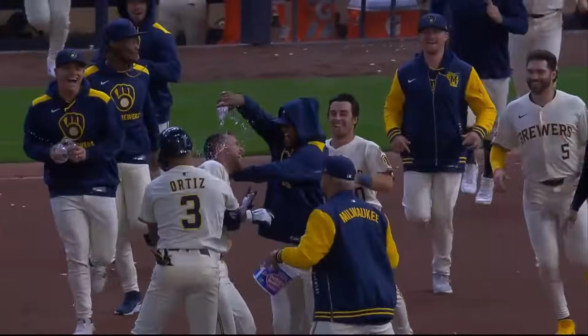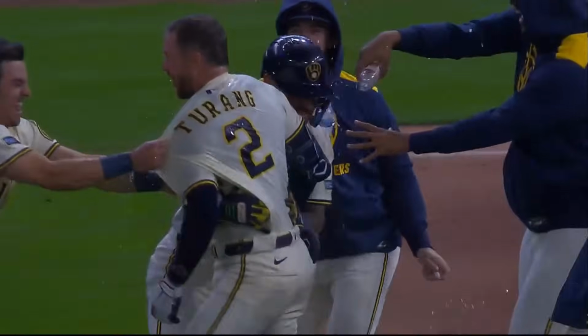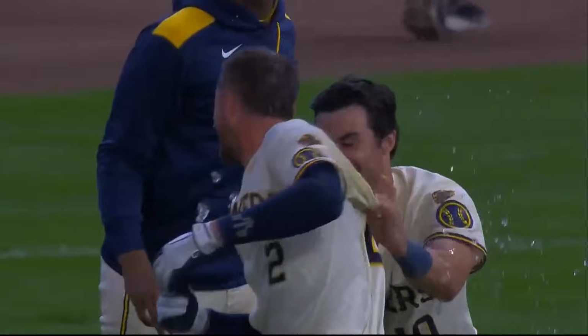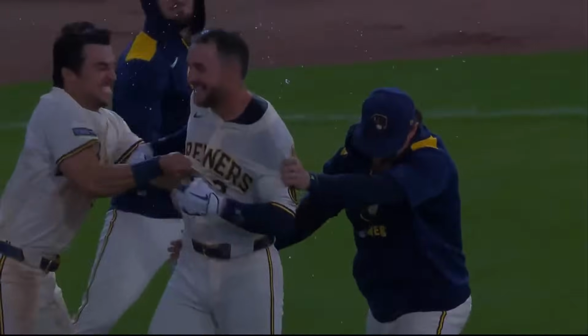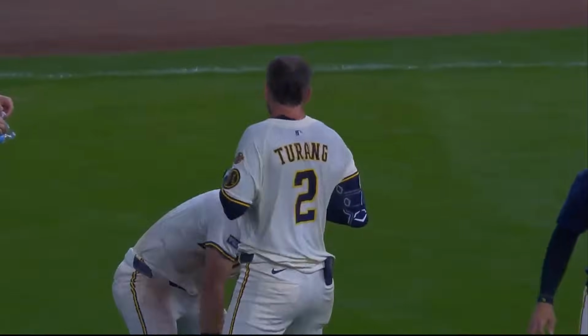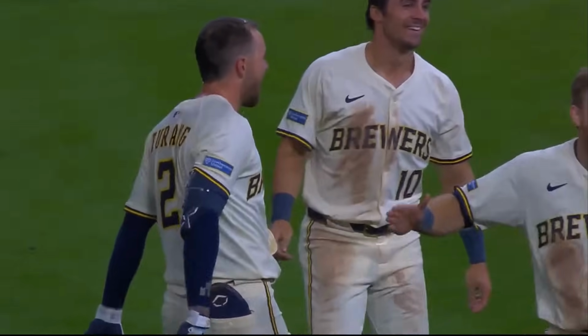Executing the safety squeeze to perfection. Brice Turang with his second career walk-off in the big leagues. And he keeps his hitting streak alive with a bunt. 6 straight games. He's hit in every game this year. And he sends the Brewers home happy with a walk-off. 3-2 the final score.